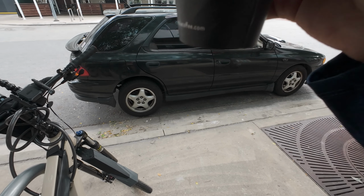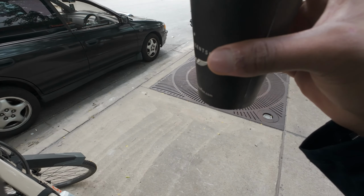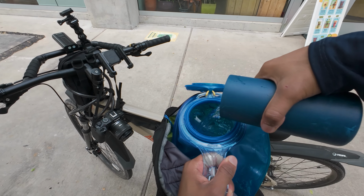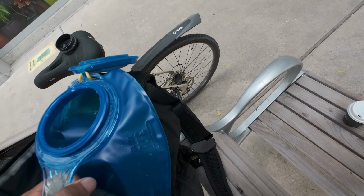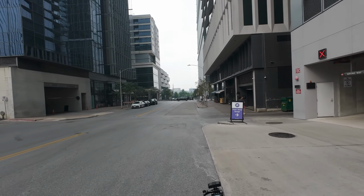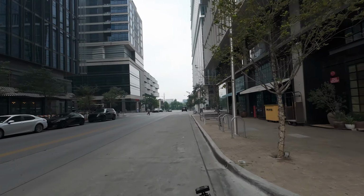I don't know why I got this. Why did I get something hot? That was so stupid. And on top of it being hot, it's boiling. Okay, so this is what we're doing. Putting this water in my bladder, and then we're gonna put the coffee in this, along with some cold water. Now, even though that coffee obliterated my mouth, it did taste good.